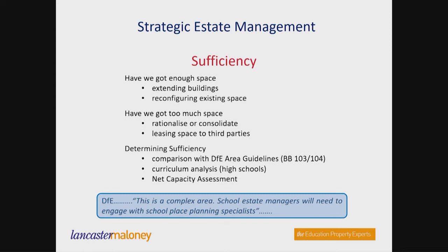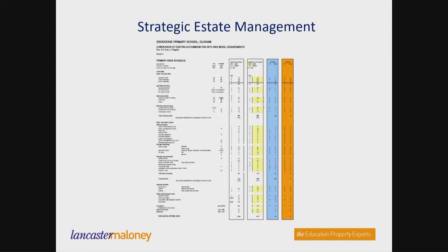So what might that look like? Well, here we've got a sufficiency assessment on a primary school. Now, obviously you can't read that, but on the left-hand side there, we've scheduled out all the accommodation within the school, all the teaching and the non-teaching accommodation.